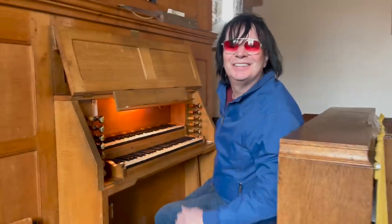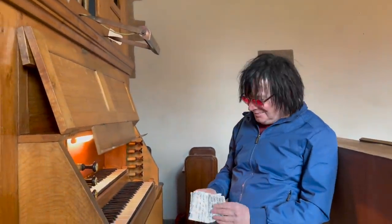So this church was originally built as a chapelry to the parish church of Suckley. It dates back to the 12th and 13th century, different bits of it. Ah, 12th and 13th century. I'll do one more, I think. What do you think? Oh yeah, you're playing Lord of the Dance, aren't you? Yeah, that's good, isn't it?